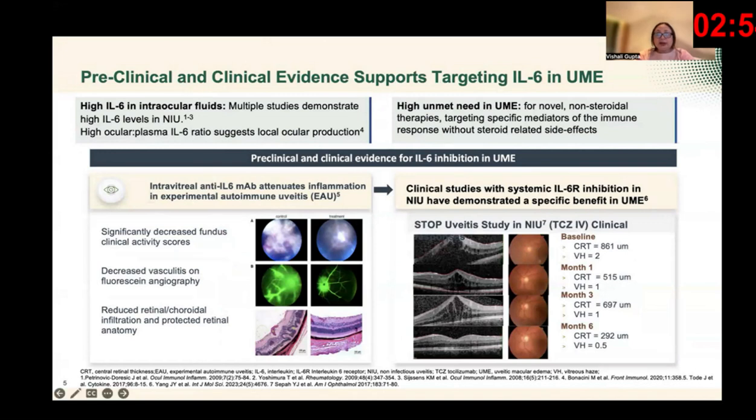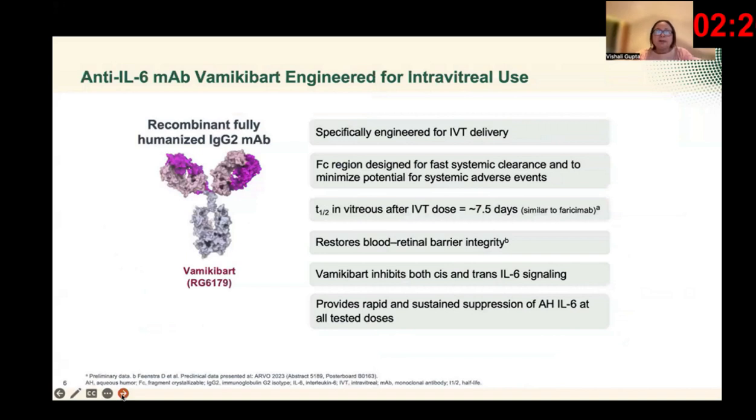So there is preclinical and clinical evidence supporting that if we target IL-6 in uveitic macular edema, it is going to yield good results. The intravitreal anti-IL-6 antibody attenuates the inflammation in experimental autoimmune uveitis, as well as the clinical studies with systemic IL-6R inhibition in non-infectious uveitis have demonstrated a specific benefit in uveitic macular edema.